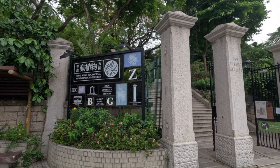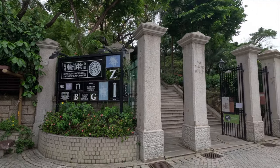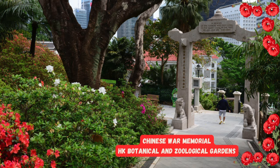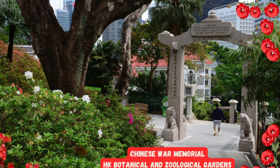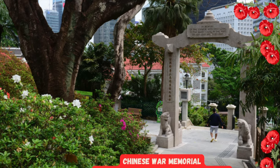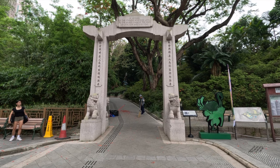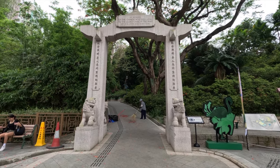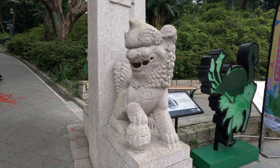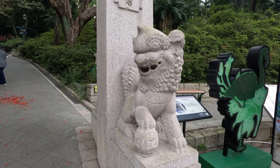The Chinese War Memorial was erected in 1928 in remembrance of those Chinese who fell in World War I. Damaged in World War II, it was repaired by the Hong Kong government to commemorate the Chinese who sacrificed their lives for the Allies in the World Wars. The memorial is guarded by 2 pairs of uniquely designed male stone lions, one at the front and one at the back.